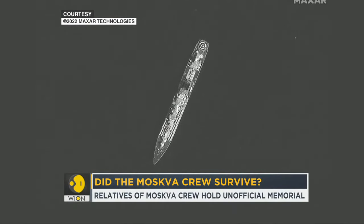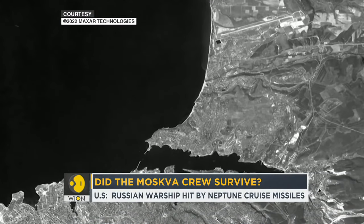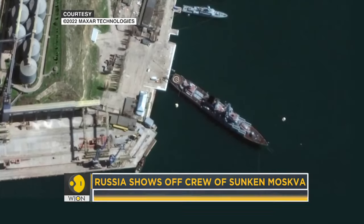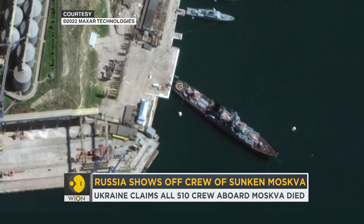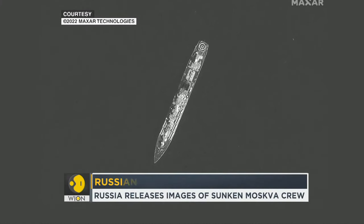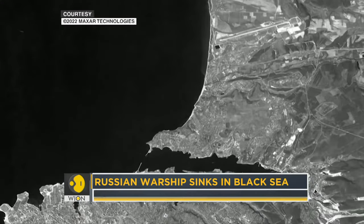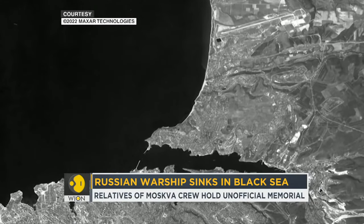And supporting Ukraine's account, the United States on Friday said that the Russian guided missile cruiser was hit by 2 Neptune missiles, causing it to catch fire and sink in the Black Sea. Ukraine's security and defense forces also confirmed on Russia's key warship Moskva being hit by a Ukrainian missile.